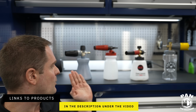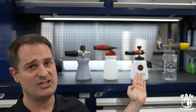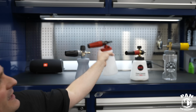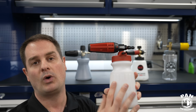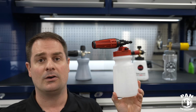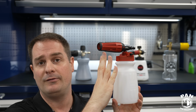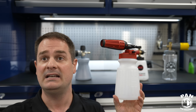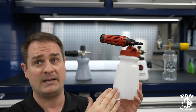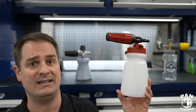And for me, well, the winner, guys, is it the MTM? Is it the Griot's Garage? Is it the MJJC? Or is it the Chemical, guys? I have to say the winner is the Griot's Garage Brilliant Finish Foam Cannon. The main reason being twofold: it produced the most amount of foam, at least the thickest and richest in my opinion, and also the price. It is the less expensive one in this test along with the MJJC. So the value proposition is outstanding.